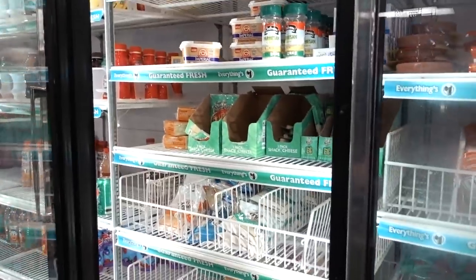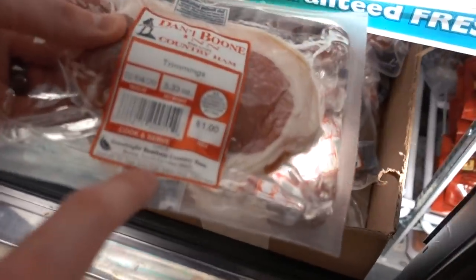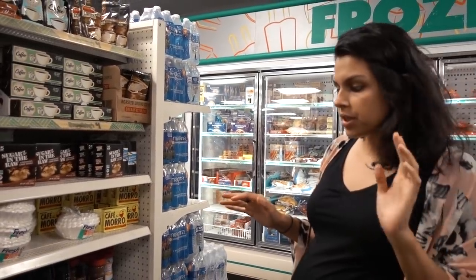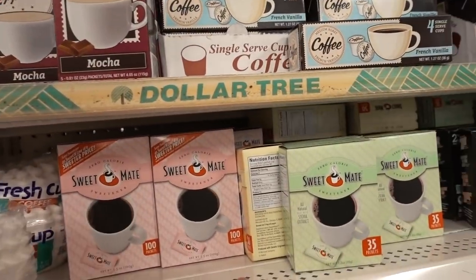They got string cheese. Oh, so it's a 3-pack for a dollar. Country ham. It has brown sugar in it though. It's only 1 carb for 2 ounces though. That looks actually kind of good. A lot of fat too. So it doesn't look like they have any good sweetener options. Nothing with stevia. They have these like, you know, Sweet'N Low, those type of ones.